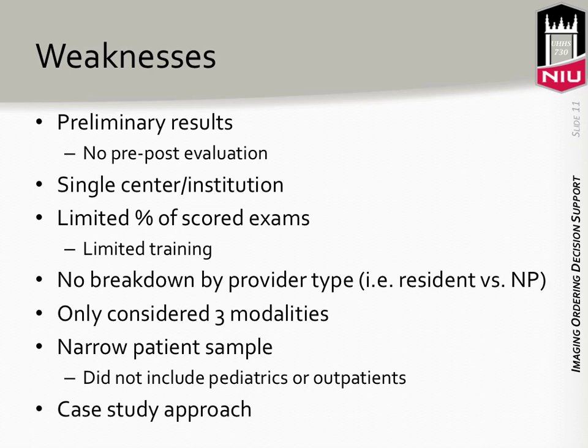It would have been additionally helpful if there had been more of a true pre-post. So even before silent mode was used, perhaps saying, all right, what's actually going on, how often are guidelines being used within a given facility, and looking at it that way rather than just jumping in and saying you're using it, and not looking at it big picture. Additionally, it was a single center or one institution based study. Not that you can't get a lot of information there, but practices are going to differ from location to location, physician to physician. So that's, I think, important.